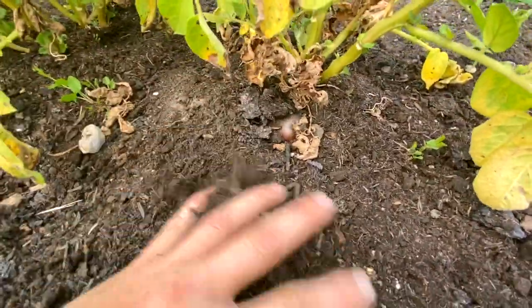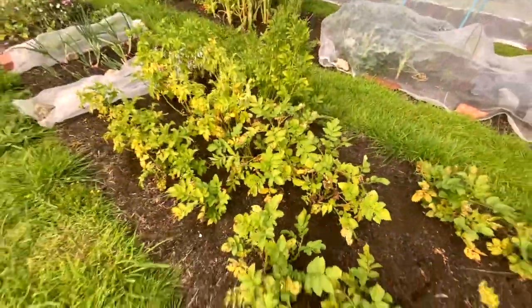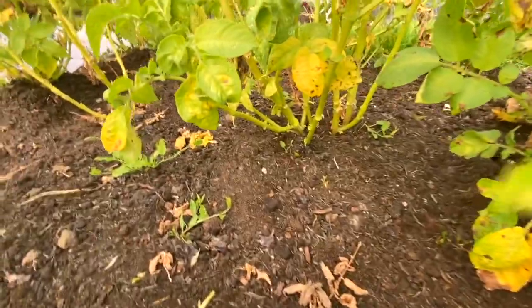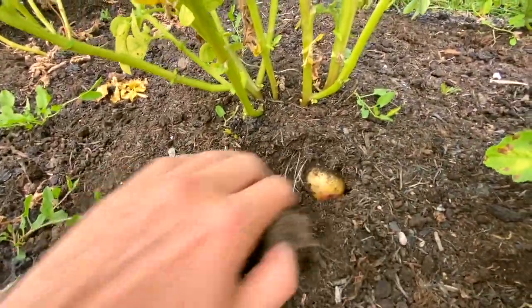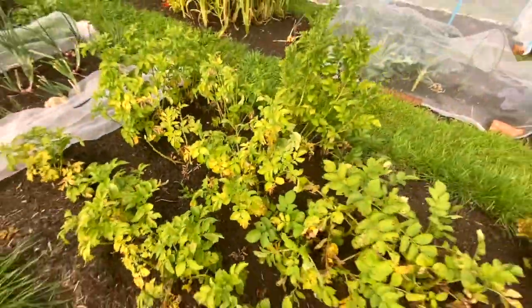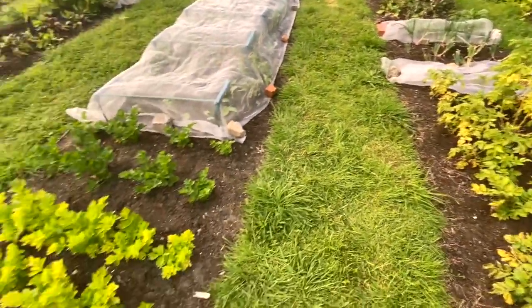I just have not been earthing them up properly as well. I've just completely neglected my potatoes. But you can see the mounds that they're making, that there are potatoes here. Yeah, so there are potatoes. It's just maybe not as many. I think I'm gonna maybe grow them in pots next year.